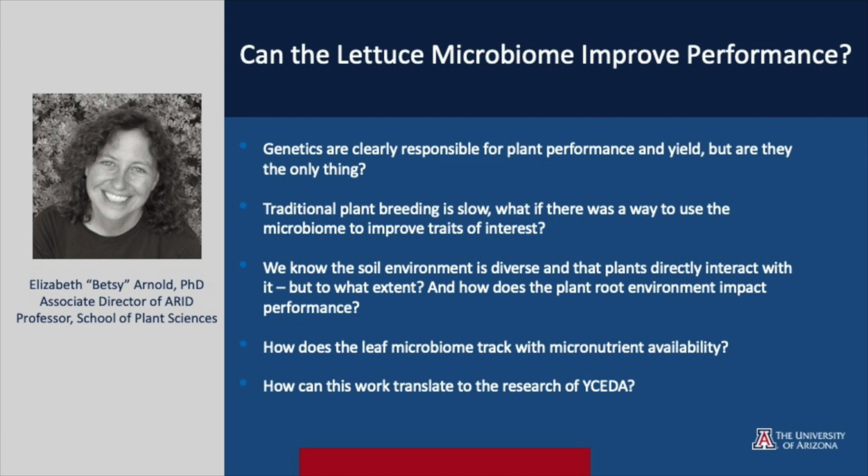But we also know that traditional plant breeding is pretty slow. A decade to go from a cross to a really released, improved cultivar. That's too long. We're already seeing the changes in our environment now. So how can we circumvent that and speed up the process?